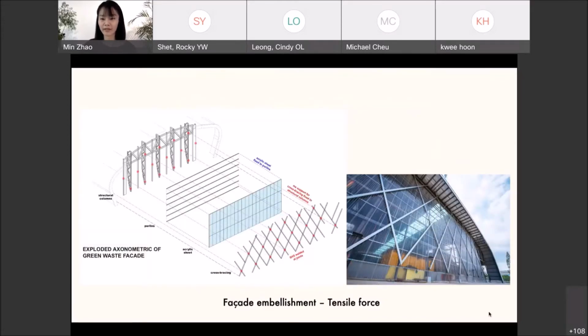And this is another facade of the Greenways building. So you can see that we have added cross-bracing elements to it. With this, it feels static, and that's the character of tensile force. So the exploded axonometric is showing the facade system, which our engineer has designed with a beautiful bowstring truss. And then we had purlins that enable us to fix the acrylic sheet onto it. And lastly, we had the cross-bracing elements that are directly bolted to the structural steel members. It's the juxtaposition to the dynamic facade of Greenways.